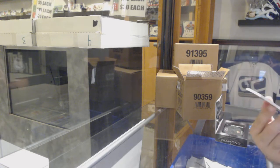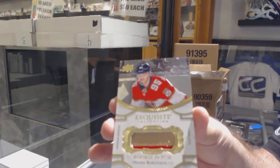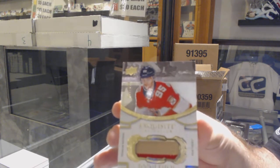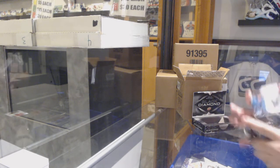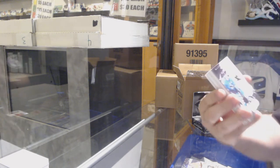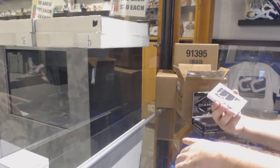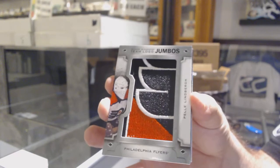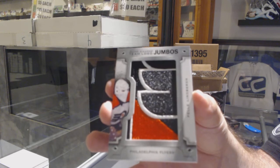For the Panthers, the $2.99 Exquisite rookie patch, Henrik Borgstrom. Three-color Exquisite patch, Henrik Borgstrom. That's awesome, Manny. Hopefully this one's good for you. For the Sharks, a $2.49, Logan Couture. For the Flyers, Team Logo Jumbos, Pelle Lindbergh.